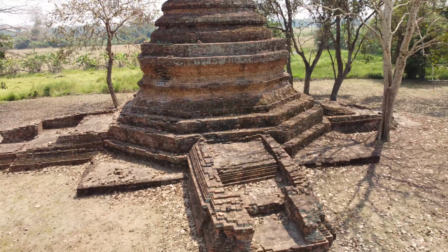This is Wat Nong, I believe. And this is just another one of these small little chetties. It had a hall over there with the Buddha in it, and there's not a whole lot left.